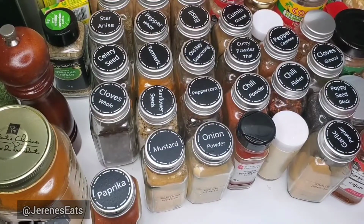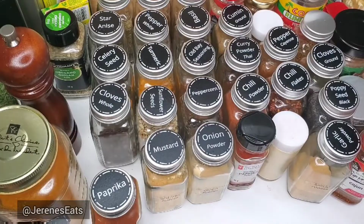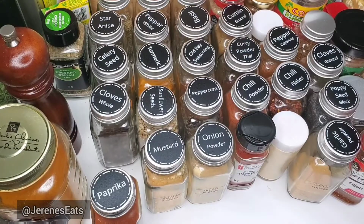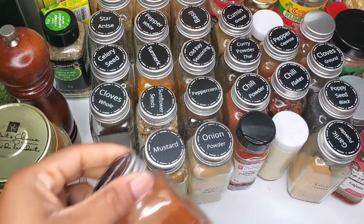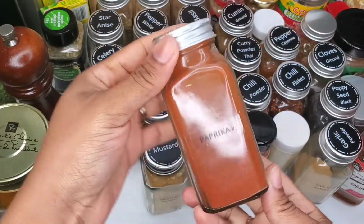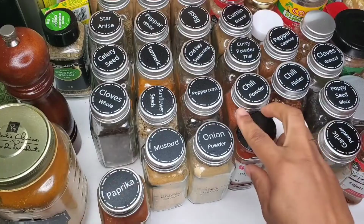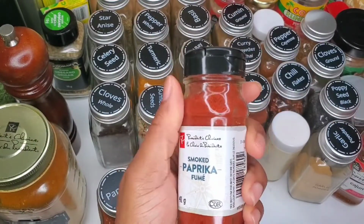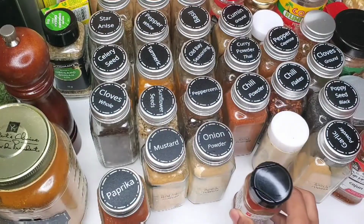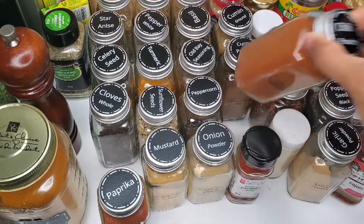Today I'm sharing with you some of the spices, seasonings, sauces that I use when I'm cooking. So let's get started with Mexican or Tex-Mex. Of course we need some paprika, whether you call it paprika or paprika. The smoked paprika is so good. It smells so good, full of flavor.